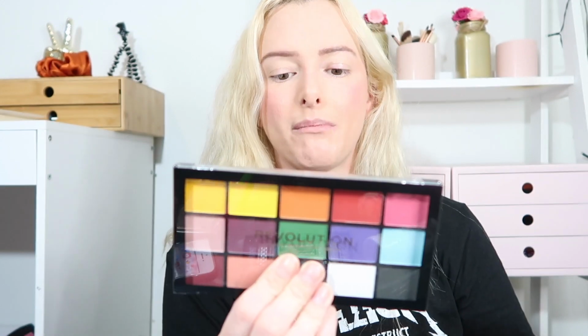Now for the fun part, guys. In honor of missing out on the Raw Beauty by Christy makeup palette, I decided to go for something really bold. Would normally never go for a palette like this. This is the Marvelous Mattes in the Raw Beauty by Christy range. She had a lot of bold yellows, greens, and like real like bright colors.